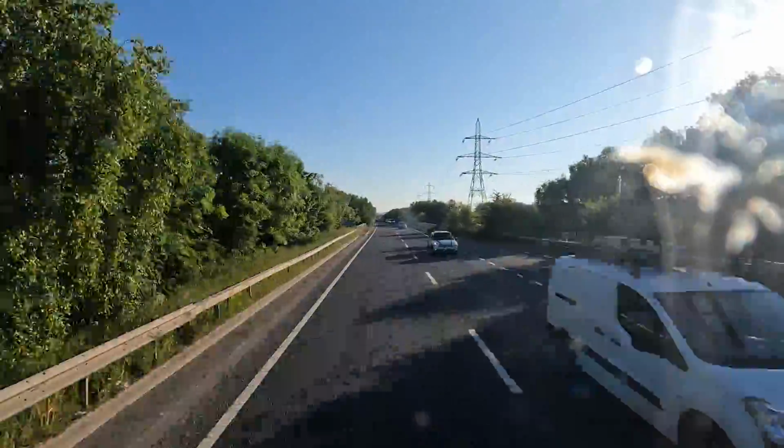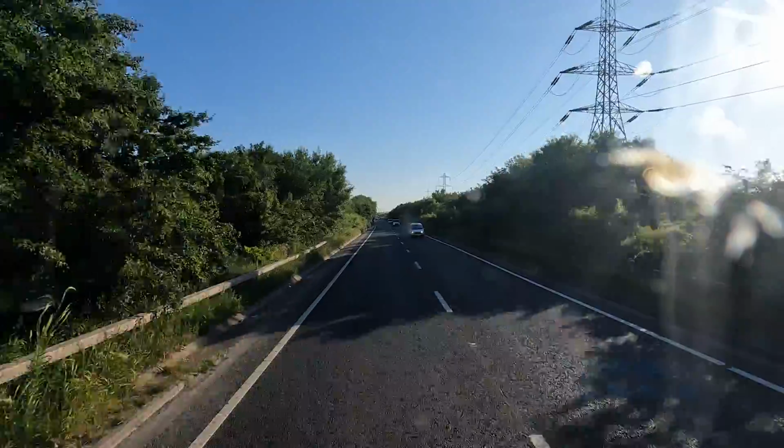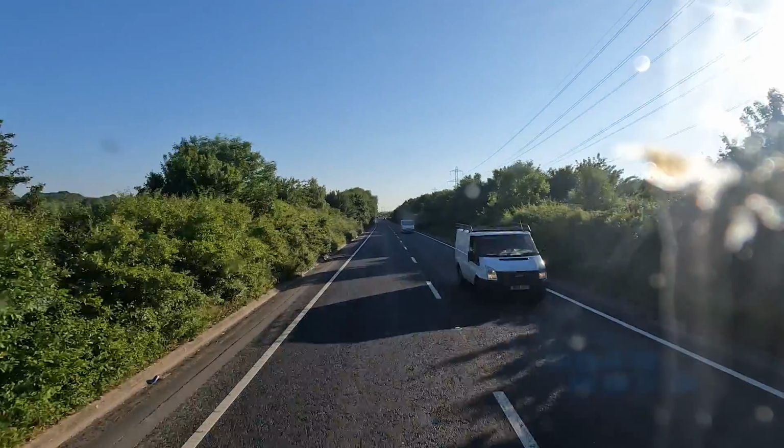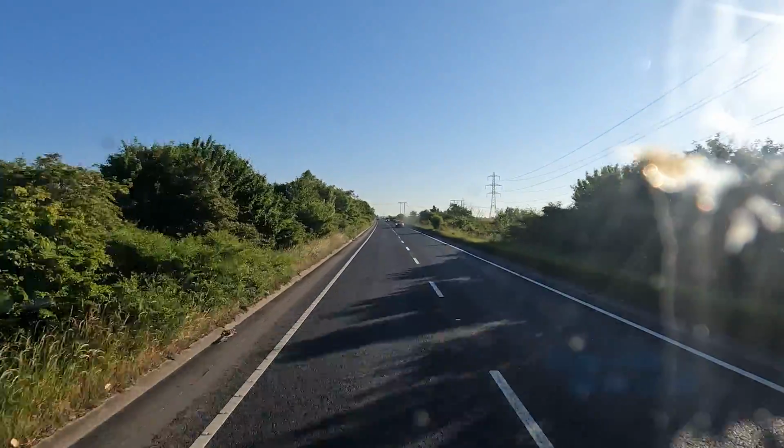Hopefully what I was saying about the lift axle makes sense, because there's nothing wrong with the lift axle. It lifts perfectly fine. It's just because the ride height on the Scania is so high, it pushes the lifted axle to the ground. But weirdly, if you drop the mid lift on the Scania, the ride height comes down a lot. Right, so we're going to Immingham.